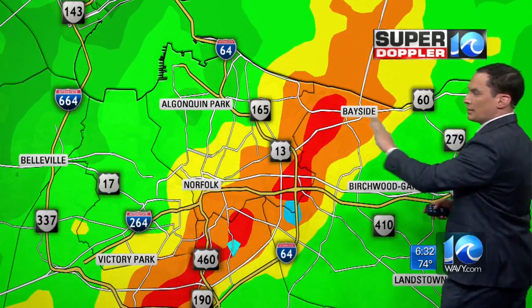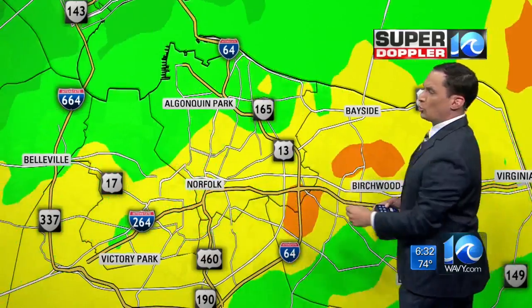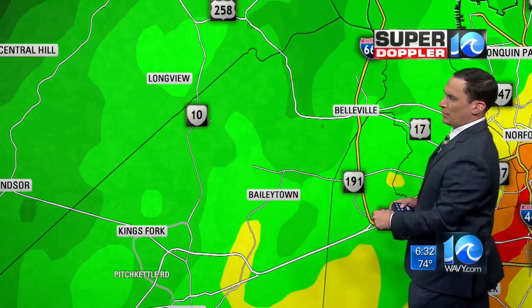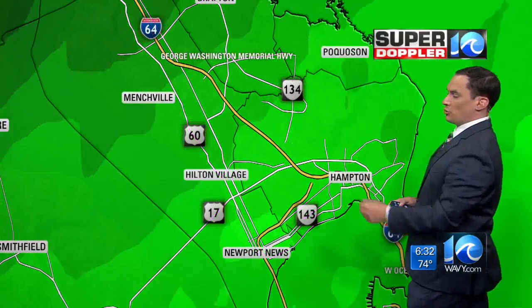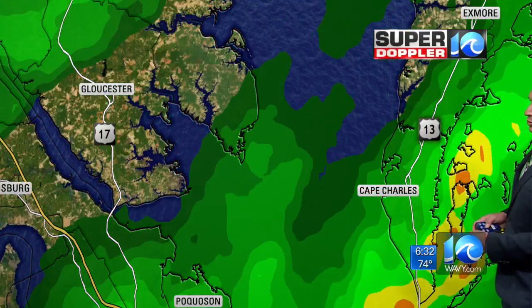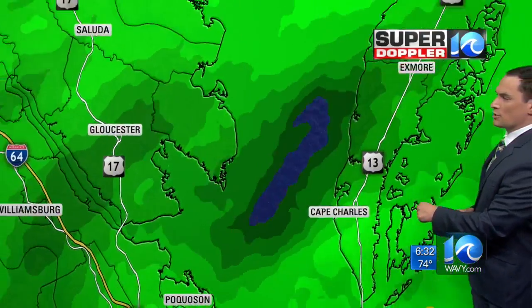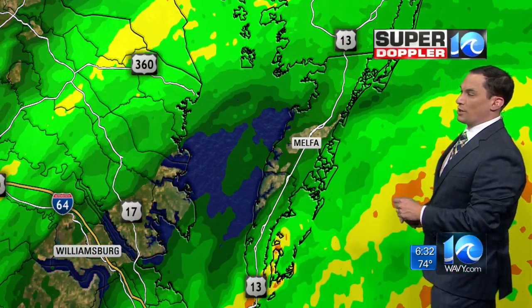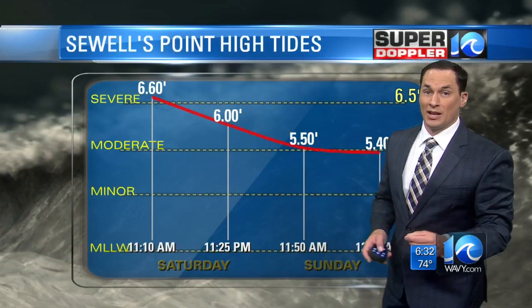It goes up the Bayside. It's moving west, and it's going to be moving into the Norview area pretty soon. You've got heavy rain also pushing into south of Bailey's Town and downtown Suffolk. Moderate showers on the Peninsula right now, Hilton Village. You've got moderate showers over the Eastern Shore, heavy rain east of Cape Charles, and then scattered showers on the Middle Peninsula and widespread rain on the Northern Neck. But it feels heavy when that wind blows.